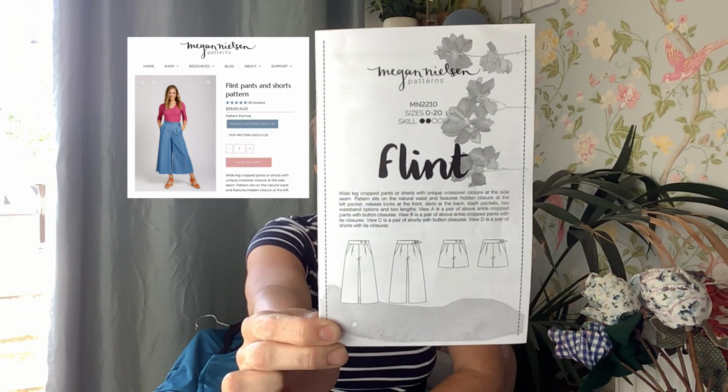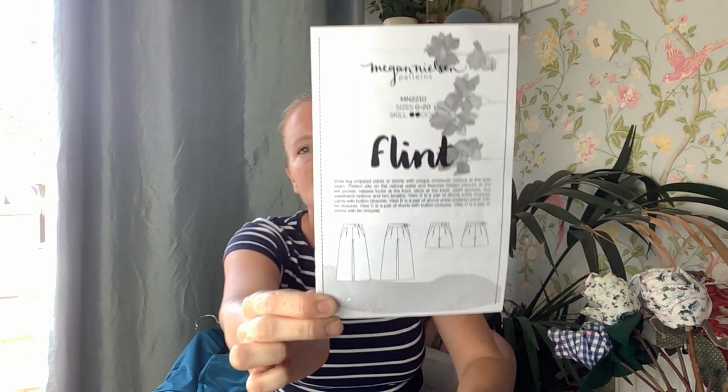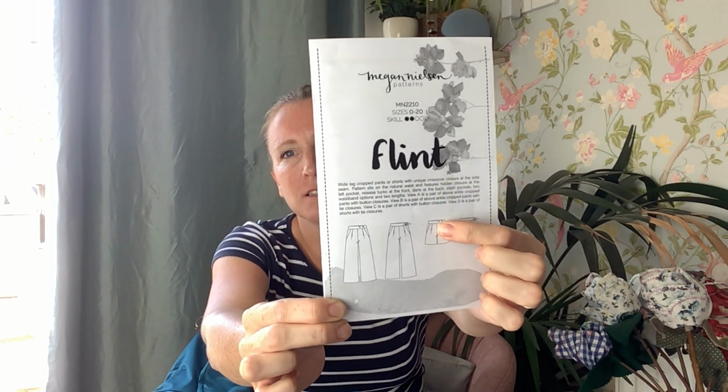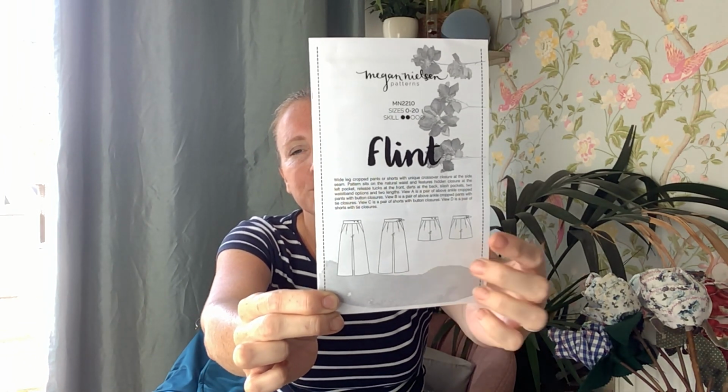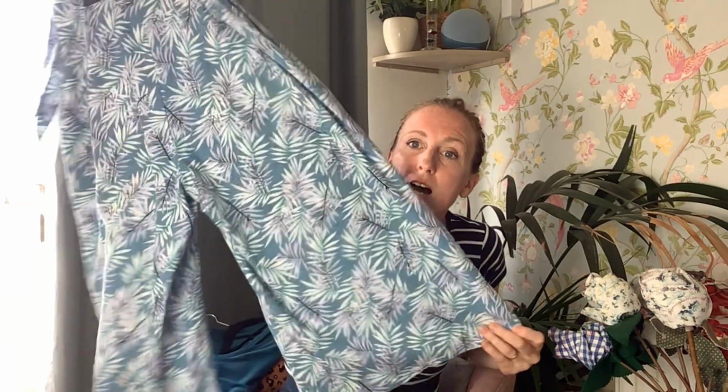So the Nielsen Flint pants are a wide leg trouser or short that you can do either with a tie belt or a button closure. And it's really clever construction, because the pocket is integrated into the closure for the trousers. I made mine out of some really gorgeous viscose linen that I also got from Franklin's. Unfortunately they don't sell online yet, so I can't link the fabrics, and I think they've probably sold out now.